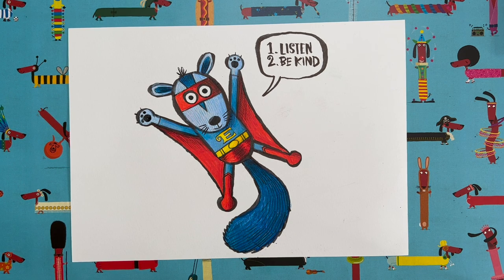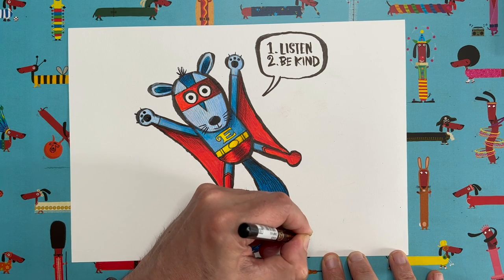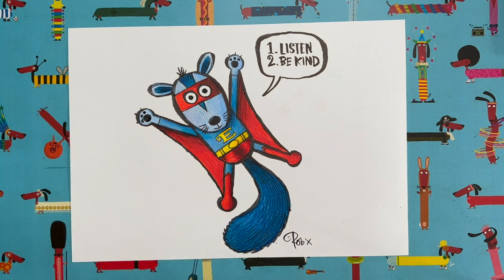Now, the very last thing we need to do, one of the most important things ever when you're doing an artwork, you need to sign it so that everyone knows who has created these lovely works of art. And there we go. That is our finished drawing of Empathio, the superhero sugar glider. That's what he is, isn't he? Sugar glider. Empathio. We like him. So yeah, that's pretty cool, isn't it?